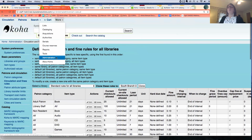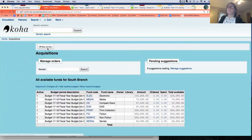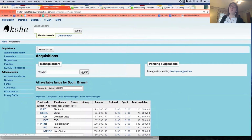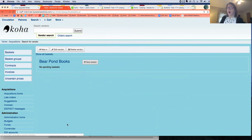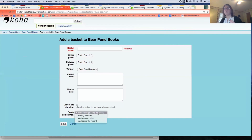Okay. When you go into acquisitions, Vicki, and you create a basket within your acquisition module, you will see it on the creation of the basket. So here I am, I would need to give it a basket name, and you actually have this, create items when. So that could be determined per basket that you created. It's not a setting, it's always been a setting in system preferences. That system preference has not gone away, and that will be considered the default. You can see my default is placing an order, which is coming from the system preference. If I wanted to change away from the system preference default, I can choose per basket.